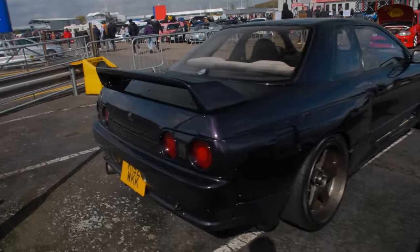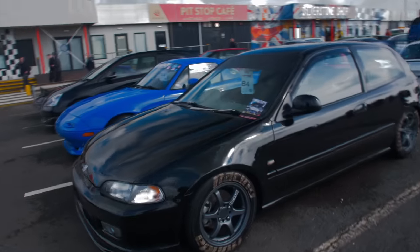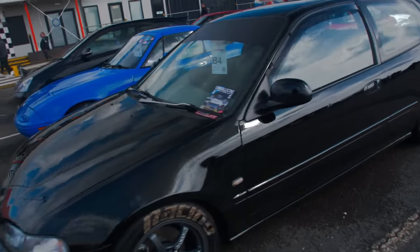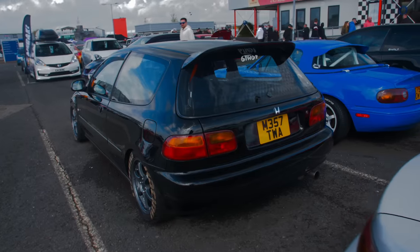Bit of a wide body on this one. Absolutely love these cars. This Civic is sick. Love the stance. Paint's in really nice condition, actually. Gram Lights wheels on it. Cool tire paint. But yeah, this is super fresh. Gutted in the rear. Clean, just super clean.